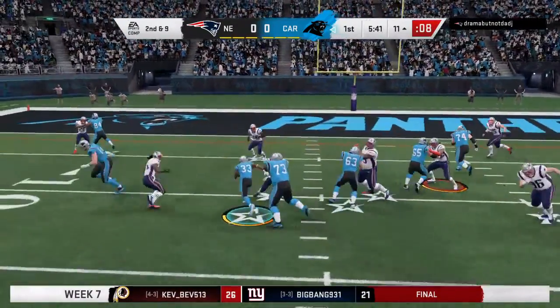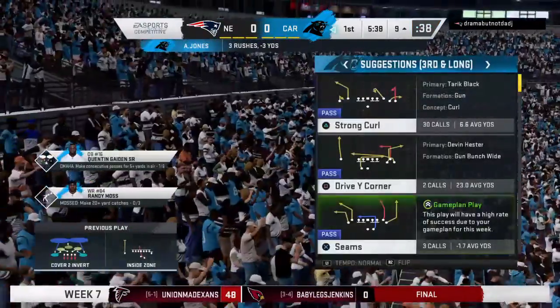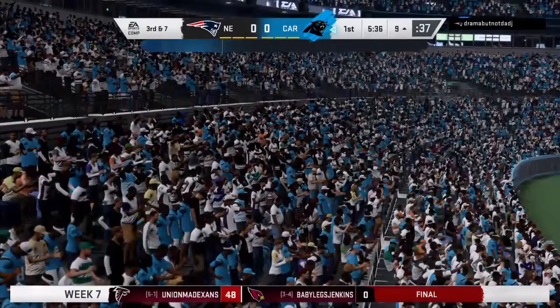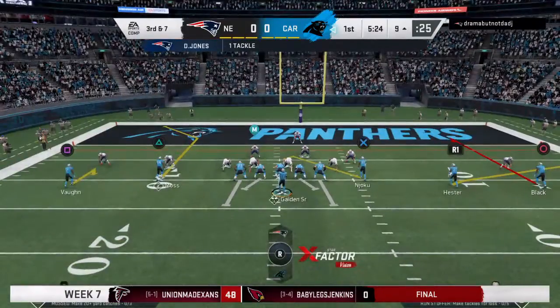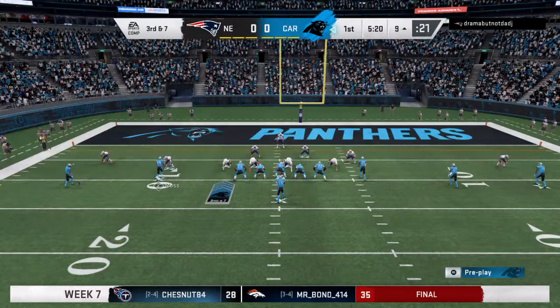Back to the ground, this time with Jones. And he'll find his way down inside the 10 to the 9-yard line. They follow up the first down 1-yard run with a minimal gain of 2. Brings up third and 7.